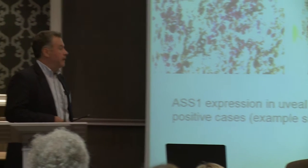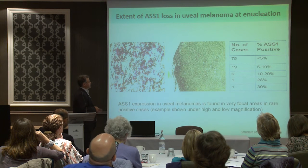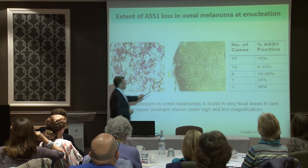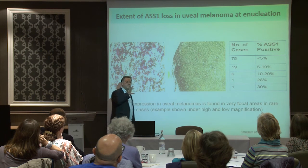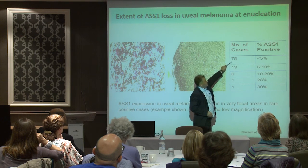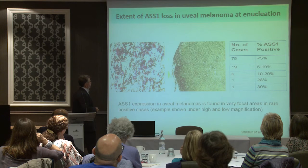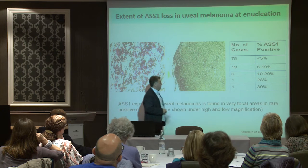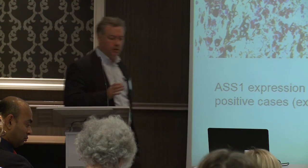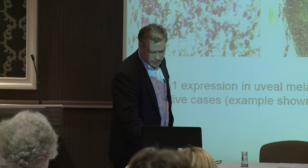So we went back and looked at 100 patients who had an eye removed for a diagnosis of uveal melanoma. So this is primary eye melanoma tissue, and you can see this is one of the very few cases that we found that was positive. So unlike in our mesothelioma patients, where about 40% have significant loss or deficiency of this enzyme, the majority of cases, so 75% in this study, had very low levels of the enzyme, or it was completely absent. So this is completely absent enzyme. So we think that this tumor probably is a very good target for this nutritional approach, removing arginine, and that was one of the reasons for moving further into the trial development.